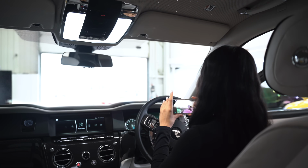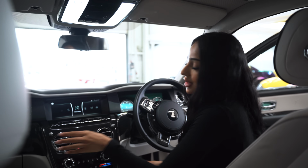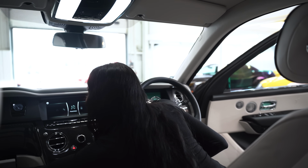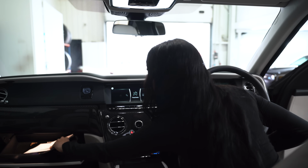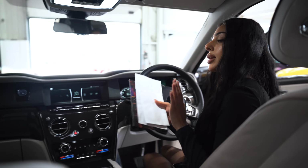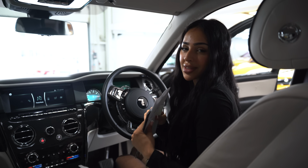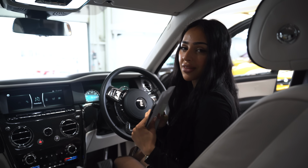Okay, so let's take a picture of the mileage, and then I need to check if there's any documents as well. So let me check the glove box. Came with a few documents actually. And after I've grabbed all the documents, all the spare keys, I file it in the cabinet upstairs, put it onto Salesforce, and then we get the car advertised as well.